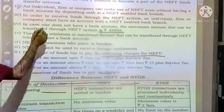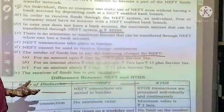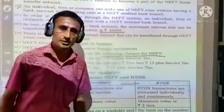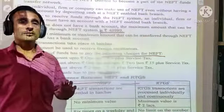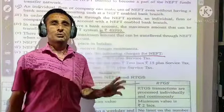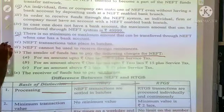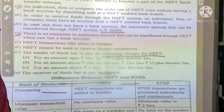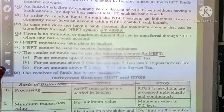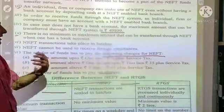Number three, in order to receive funds through the NEFT system, an individual, firm or company must have an account with a NEFT-enabled bank branch. That means if you want to receive money through NEFT, then you should have a bank account. Otherwise, you will not be able to receive that money. Number five, there is no minimum or maximum amount that can be transferred through NEFT when one has a bank account. There is no cap. You can transfer any amount of money that you wish to.